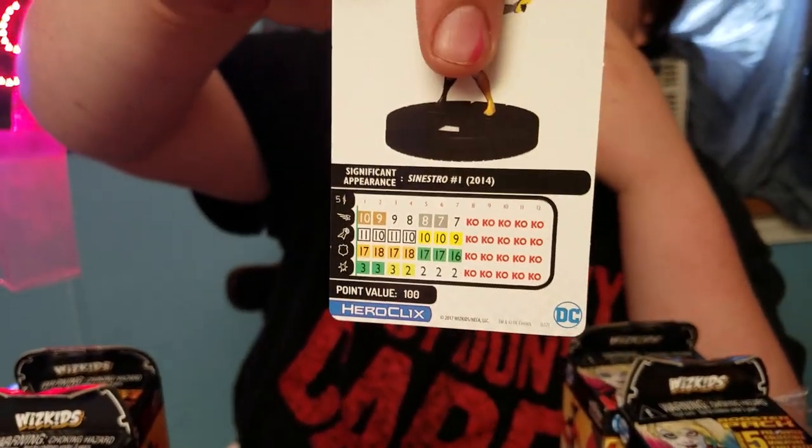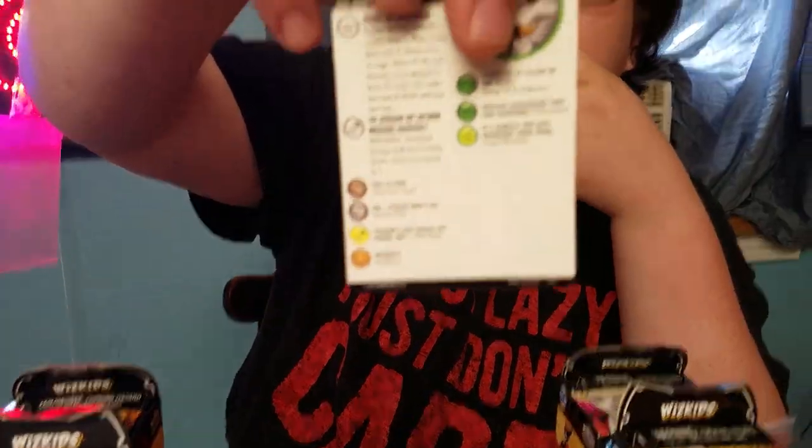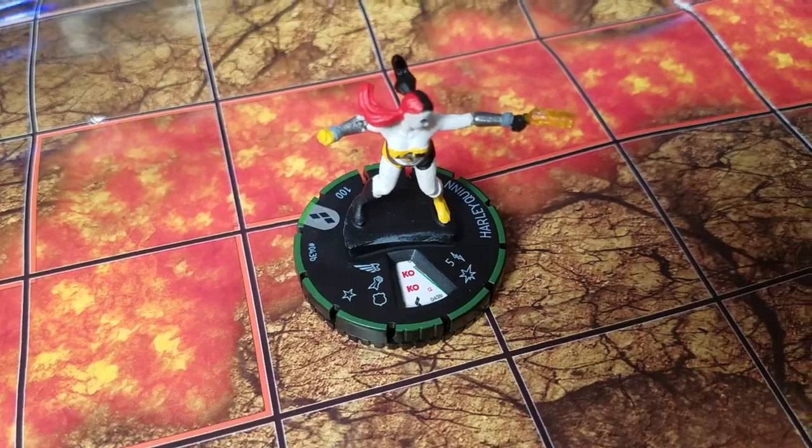Now look at her dial. I'm actually very happy to get her. Sinestro Core Harley. And like I said, she is a rare prime. Nice.